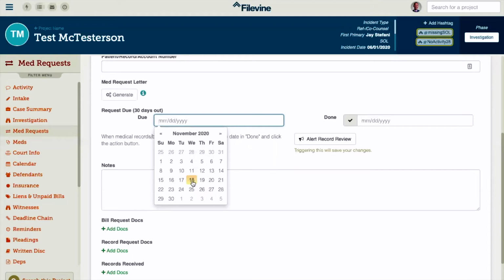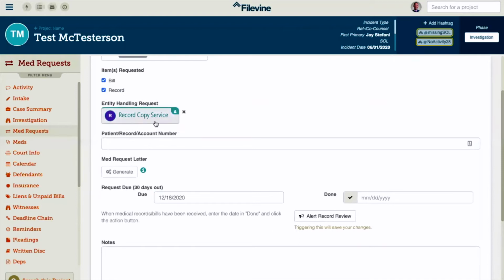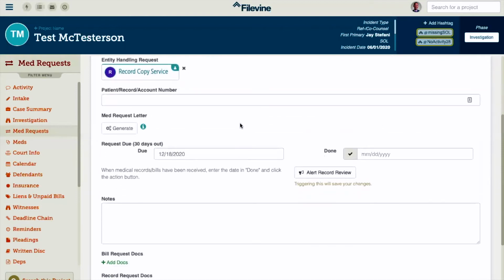Now, in Illinois, typically they have up to 30 days to provide those. So what we do is we want to make sure that we're staying on top of it. So we just skip forward about 30 days. And what this does by entering this date in is it automatically triggers a reminder schedule for our team that if it hits December 18th and we haven't received the records or bills, we get a reminder to contact Record Copy Service and ask them where the bills and records are.